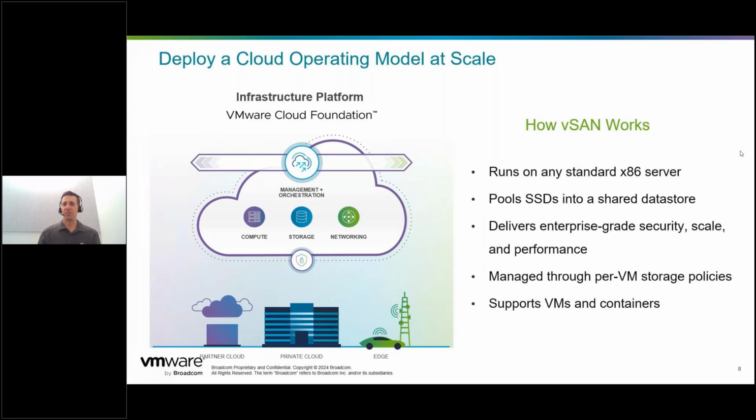And it uses software to deliver all of the key capabilities that you need in an enterprise grade solution: object, file, block storage, encryption, deduplication, compression, as well as the scale and performance that you need, all delivered by software.